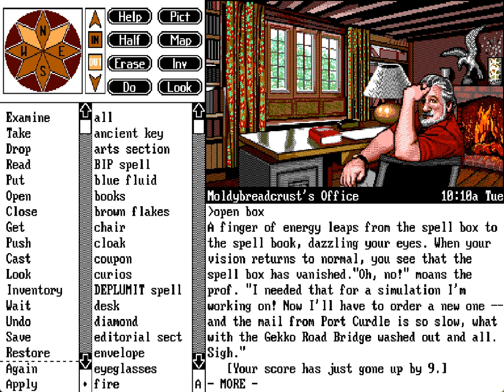Oh no, moans the professor. I needed that for a simulation I'm working on. Now I'll have to order a new one. The mail from Port Curdle is so slow, with the Gecko Road Bridge washed out and all. Fuck me running. Your score has just gone up by 9.